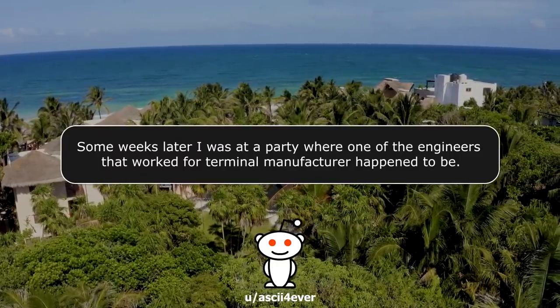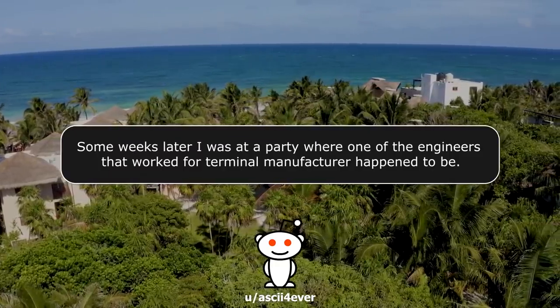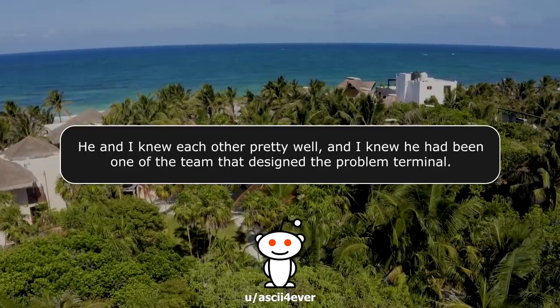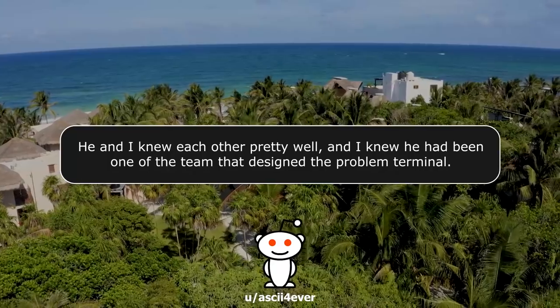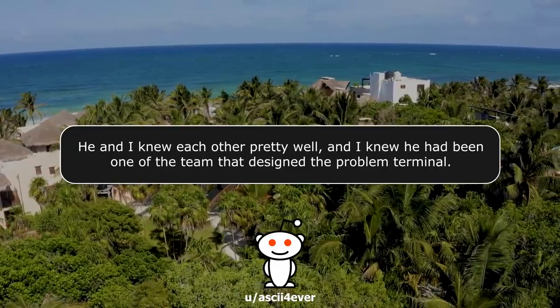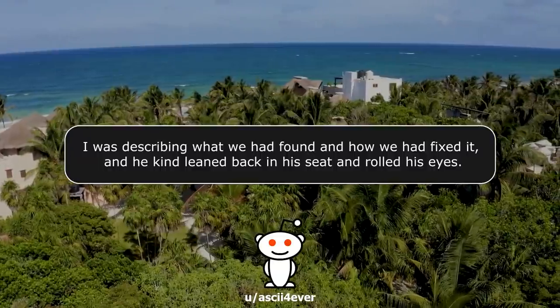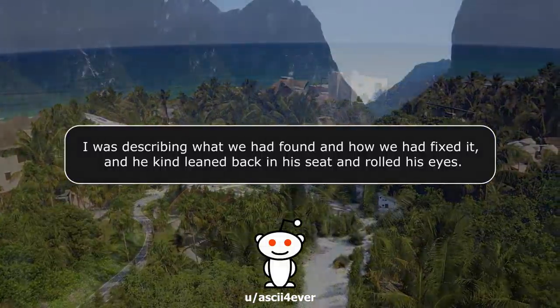Some weeks later, I was at a party where one of the engineers that worked for the terminal manufacturer happened to be. He and I knew each other pretty well, and I knew he had been one of the team that designed the problem terminal. I was describing what we had found and how we had fixed it, and he kinda leaned back in his seat and rolled his eyes.